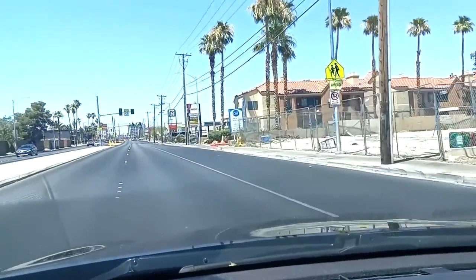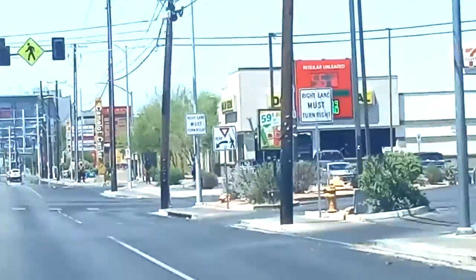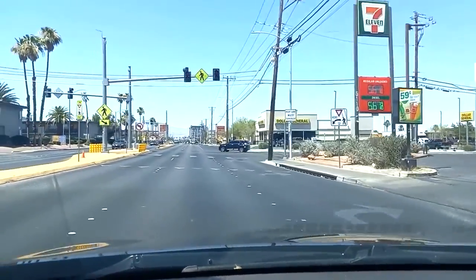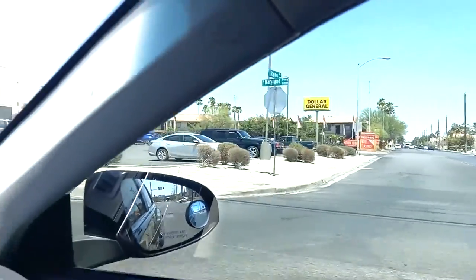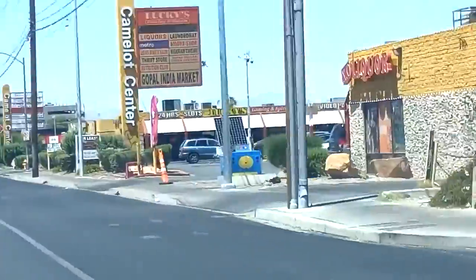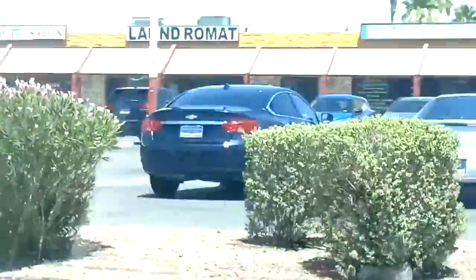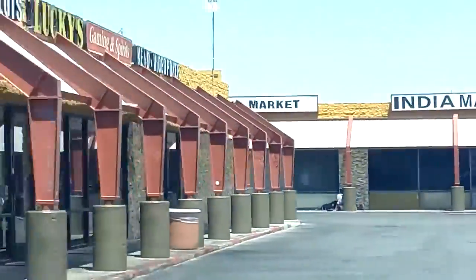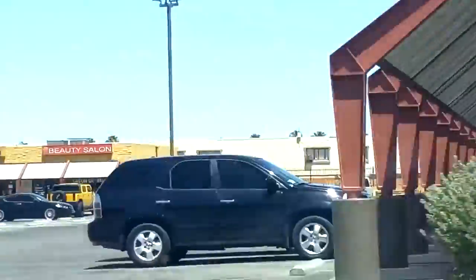So what's great about this area too, we got UNLV right up in the distance. That's that tall building in the distance right there. That's UNLV. And then you got the dollar store right here. Then you got a lot of commercial buildings coming up into this area. You got your residential, a lot of rentals around here, condos, but now we're going to get into Vons, and right in here you got Reno Poker, Gaming and Spirits, Lucky's. You got your laundromat, your Nigerian cuisine, your beauty salon, your smoke shop, your Indian market. So you're right near a commercial zone as well.